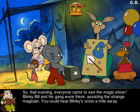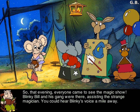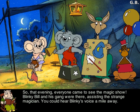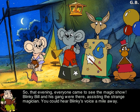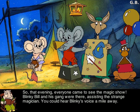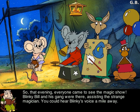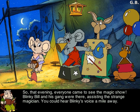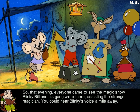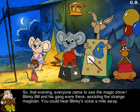So that evening, everyone came to see the magic show. Blinky Bill and his gang were there assisting the strange magician. You could hear Blinky's voice a mile away. "Ladies and gentlemen, boys and girls, the world-famous super-duper alley-ooper Great Zapparoni Magic Show! Get your tickets now, or you'll be sorry! Roll up! Roll up!"